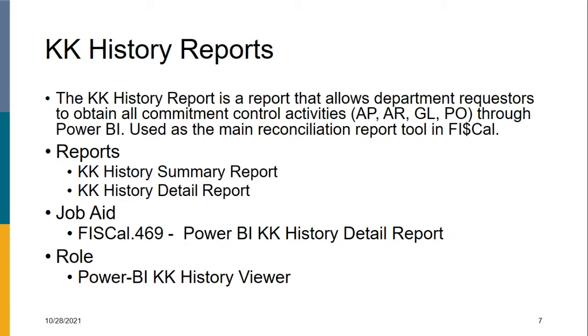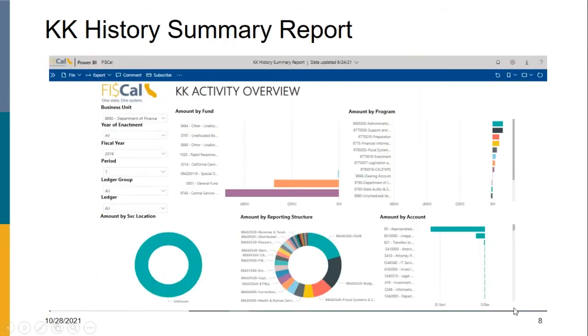So the reports are KK summary and detail, and the job aid is available, and the role for both to access both the reports is Power BI KK history viewer. Let's take a look at the reports themselves.